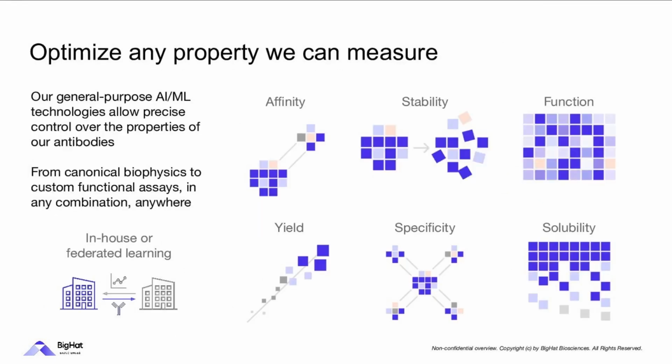Our platform is fairly generalizable. We are able to optimize any property that can be quantitatively measured. And this is very exciting because, from meat and potatoes, common properties, to more bespoke, custom functional assays and properties, we're able to do it all at scale in an automated way. And this is what enables us to succeed over traditional approaches, which are not usually able to do so.